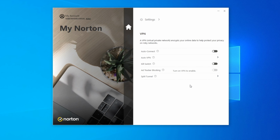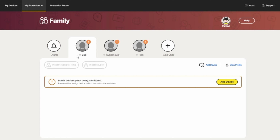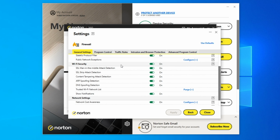Norton is packed with extra features, like a VPN add-on, password manager, large capacity cloud backups, and even parental controls. It basically has all you can want, so it's no wonder it can be a bit more complicated for a complete beginner. But on the same note, I really love how much I can customize the firewall here. It lets me be in full control.